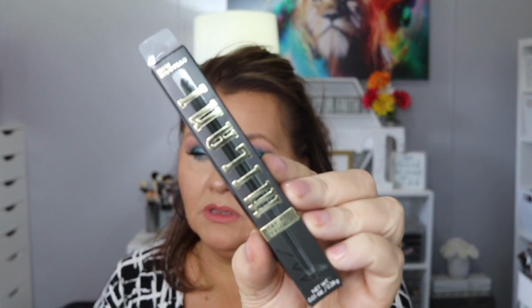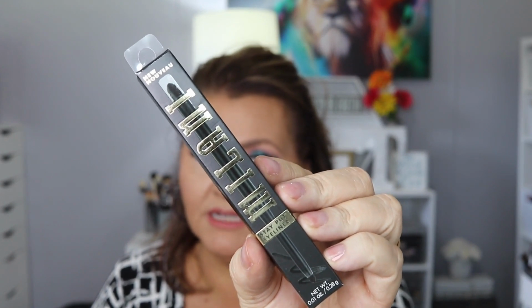This is the new Milani Stay Put eyeliner. Looks like it has a sharpener and a smudgy tip. And I did get mine in black. And that is nice and black. Ooh, that's already kind of hard to get off. My next brand base might be Milani. Ooh, and we will use these.